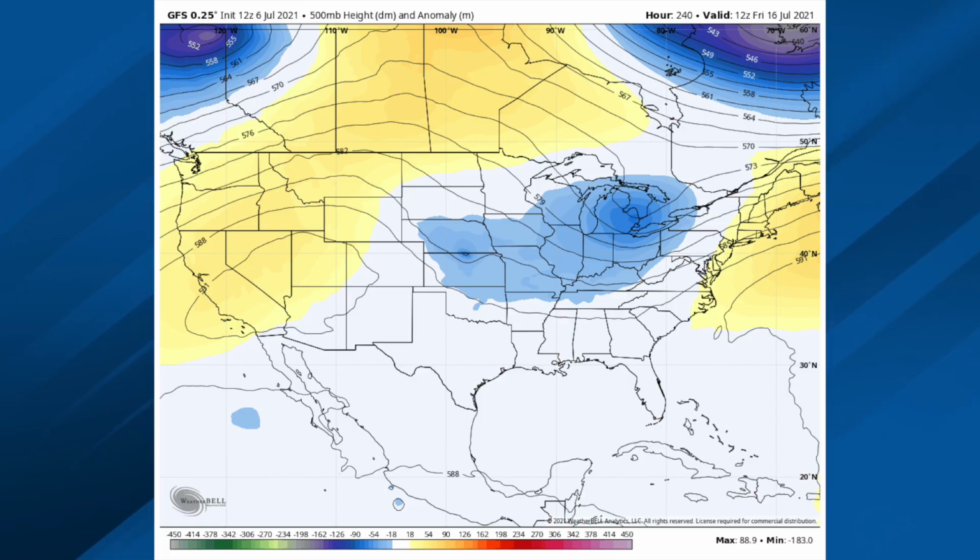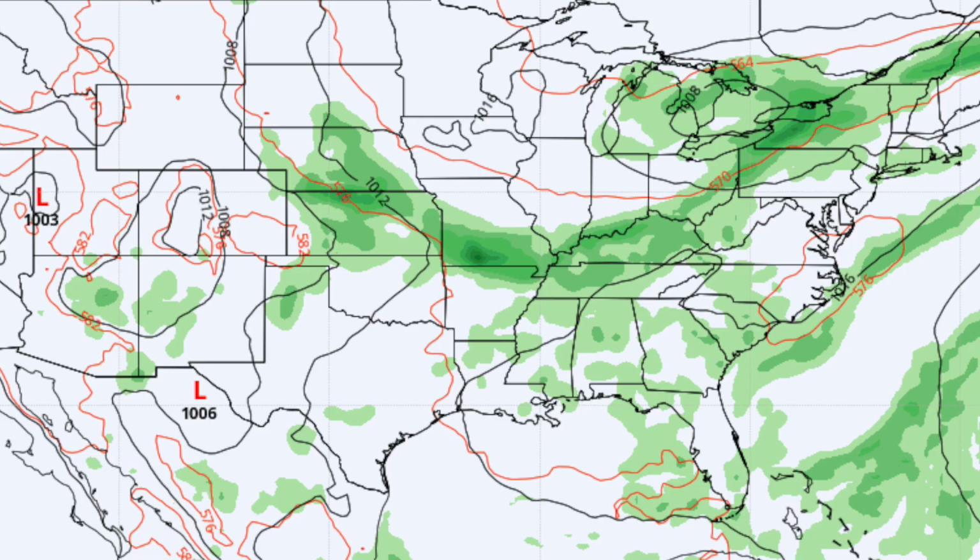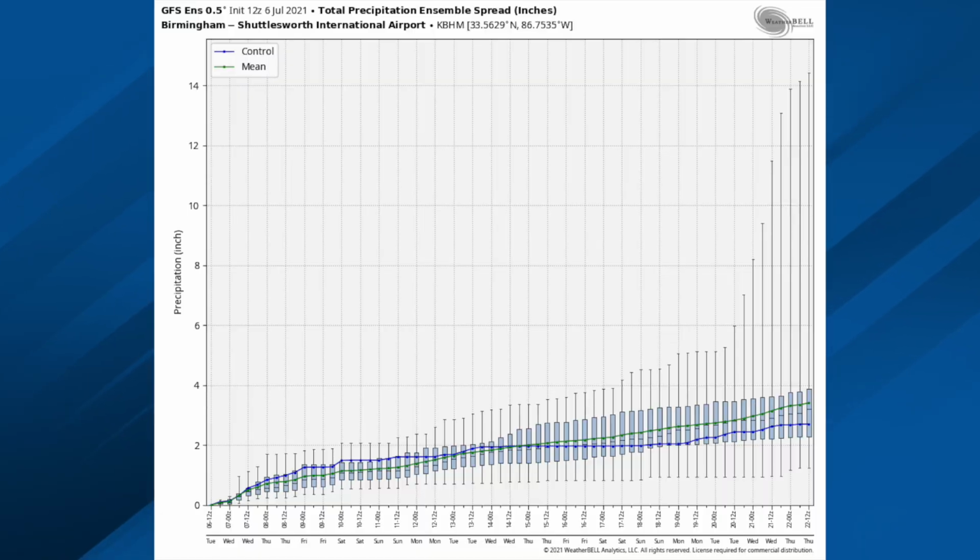We'll go out 10 days. This is Friday of next week, July the 16th, troughing to the north, and again, warm, muggy, a few pop-up storms around. Rain for Birmingham off the GFS ensemble. Interesting to note, some of the members go crazy with 14 inches of rain. We're not expecting that. The mean is what you look at, the green line.